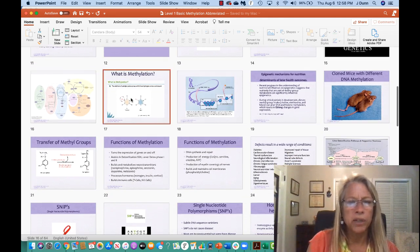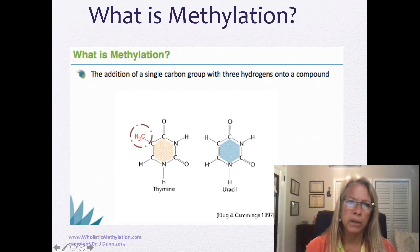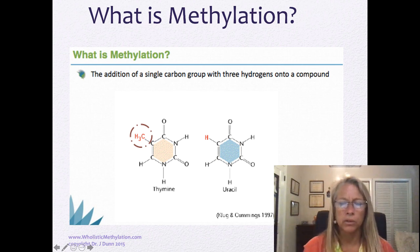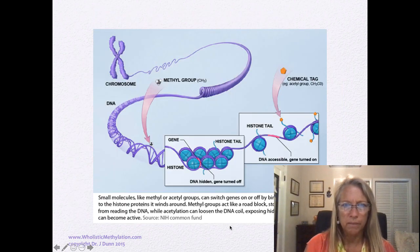So what is methylation? When we look at methylation, it's basically a carbon and 3 hydrogen molecules. So you can see it right here. And it attaches to a base pair. These happen to be RNA bases here. But it changes the conformation. So where that H should be, now a methyl group is attaching there, which has an interesting effect on the body.